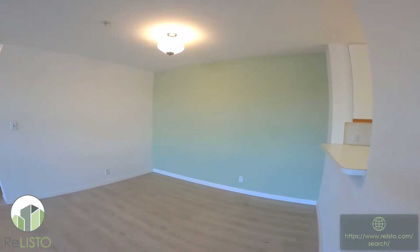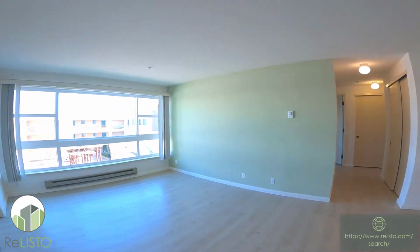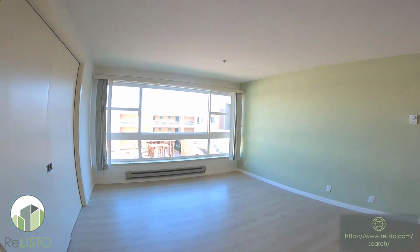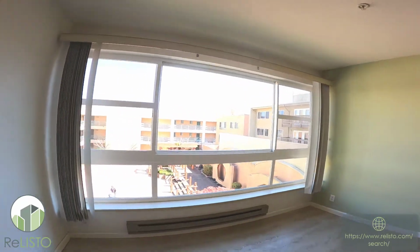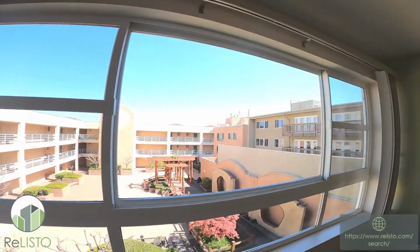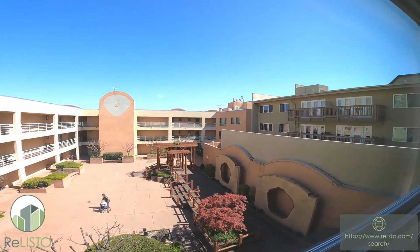Beautifully newly painted walls. I love this color of green. Just makes me think of spring. So pretty. If we look outside, we'll get a little view of the patio here. Beautiful Japanese maple.